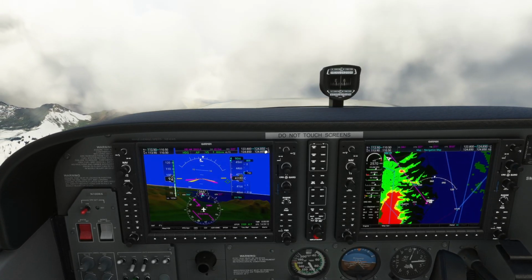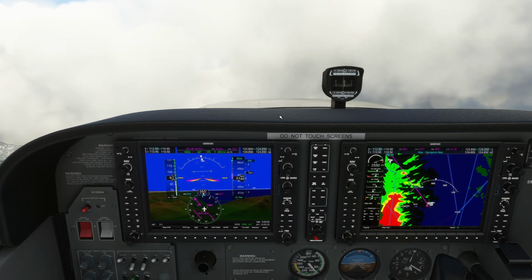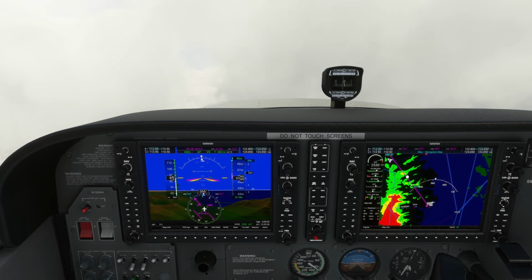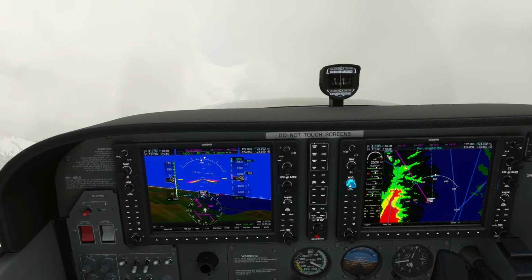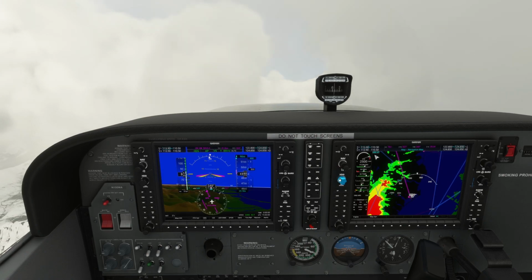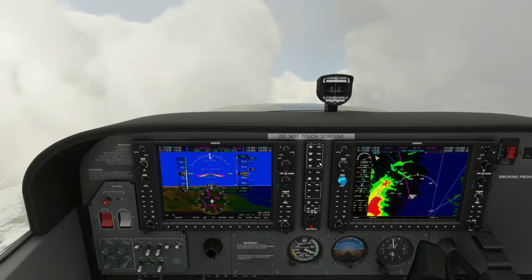Don't want to get too far off track. But it's definitely going to get bumpy. So there's one little red dot on our track and it has just disappeared, so I think we can now quite safely start turning left. Also helps on the left hand screen having the synthetic vision showing us what we're flying over. I do suspect it's going to get quite bumpy.